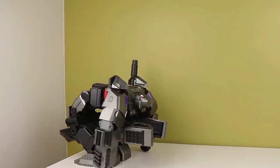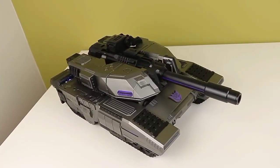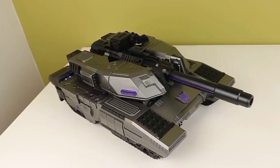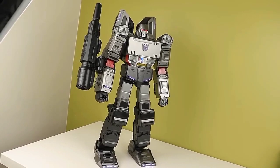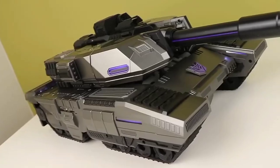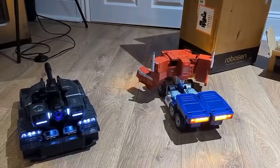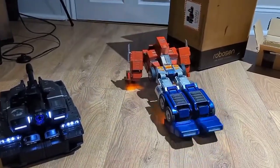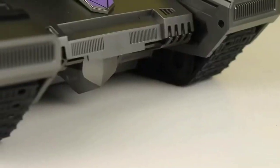You can control his movements directly through the app, programming him to execute epic battle sequences or deliver chilling monologues in his thunderous voice. But the immersion doesn't stop there. Thanks to Roboson's cutting-edge speech recognition, you can literally engage in two-way conversations with the mighty Megatron. He'll respond to your voice commands with authentic character responses, turning every interaction into an unforgettable experience.